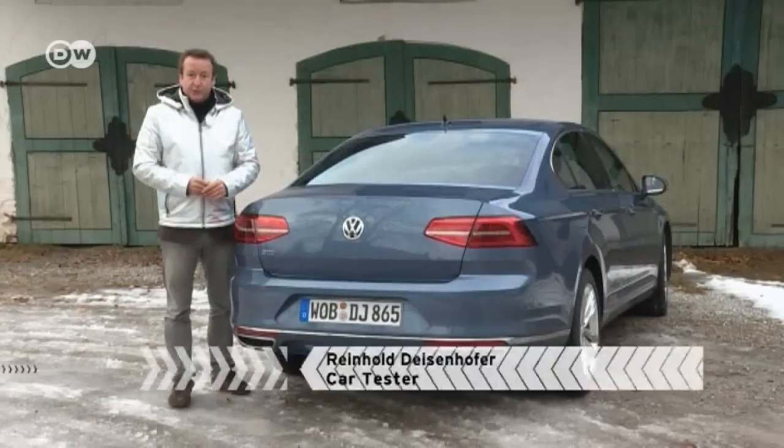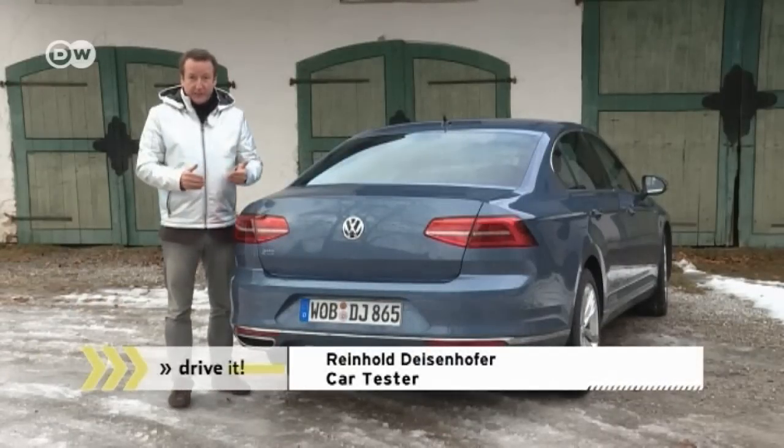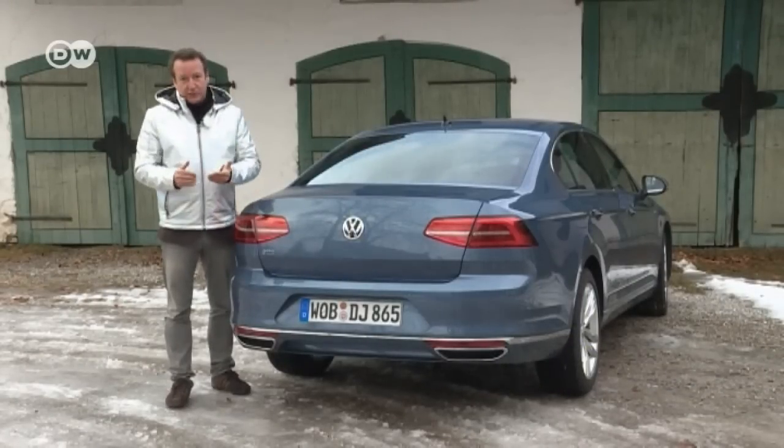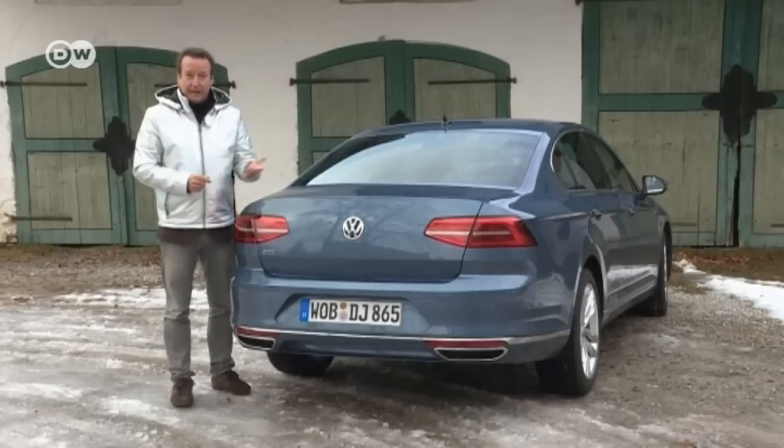Summing up, Reinhold says the Passat GTE means the future is now. He can use it to commute to work on electric drive only, but he still has to haul 2 powertrains around, the gasoline engine and the electric motor, and it comes at a price. Even so, this plug-in hybrid says, I'm moving toward the future.